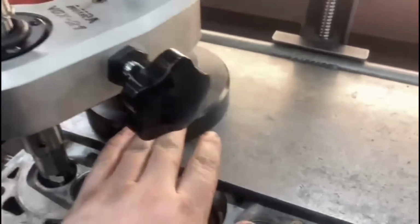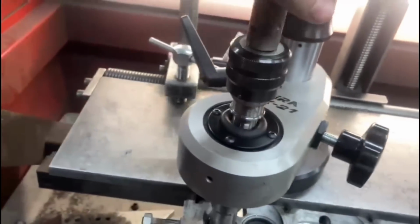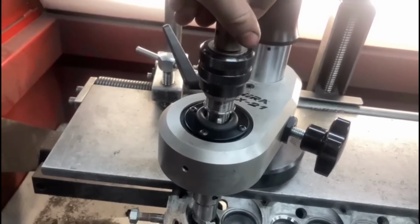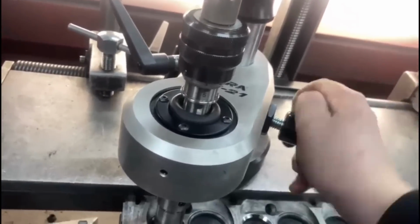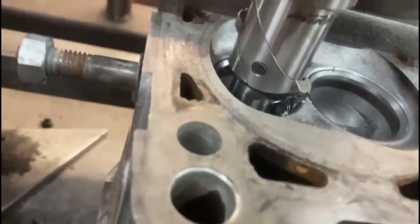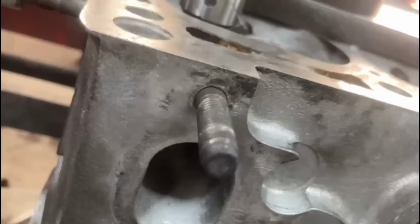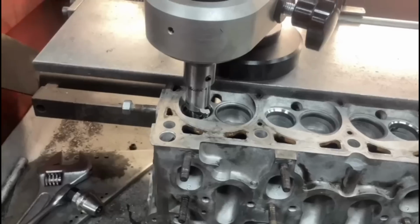Then we just lock that on, which turns on the electromagnet, and then we just give this tool a little spin, and that helps to centralise it, and then we just lock it up, and that completely locks it in place. You can see there we got a little bit of clearance between the tool and the seat, which is perfect. So now we can start cutting.